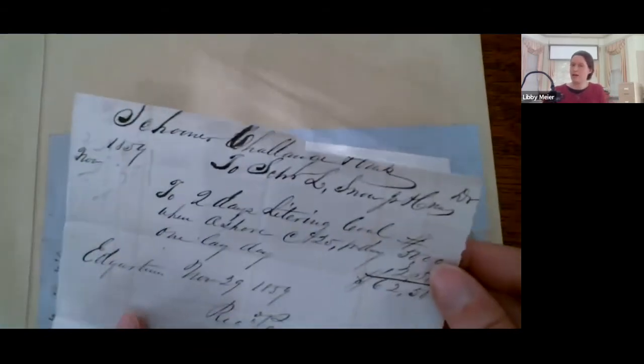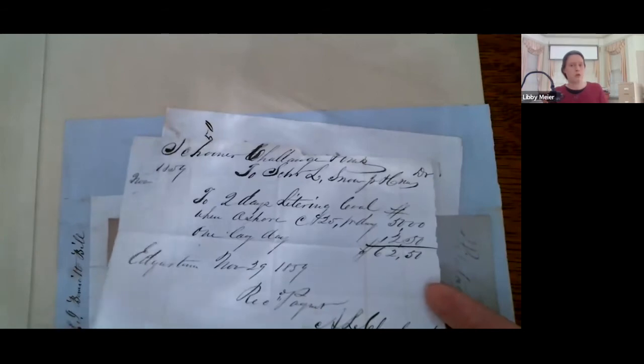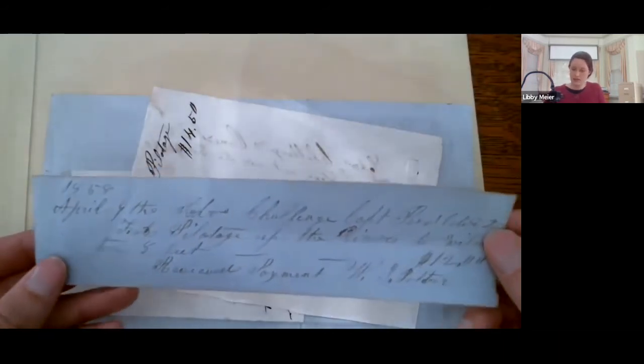That's what's going on. You have services for making the ship's business run. This is 2 days of lightering coal, excuse the spelling, but hiring a small boat to take the cargo from the ship to shore. If you couldn't get a spot at the dock, you would be lightering. So services like this get recorded. Often a lot of people who in the maritime world don't write a lot of documents on their own account, like a lighter owner, will get recorded in a bigger ship's business. We also have pilotage. Schooner Challenge, pilotage from the river, from the ocean to Wilmington, North Carolina.